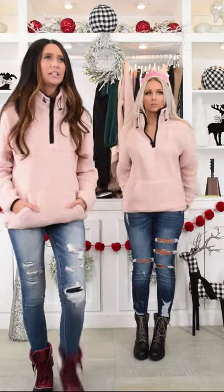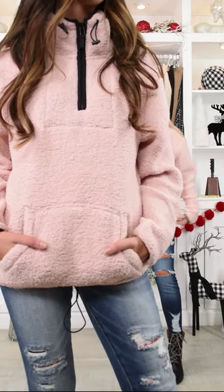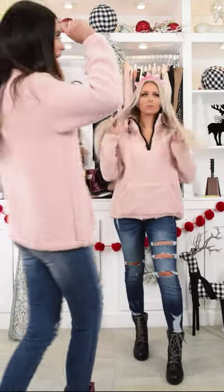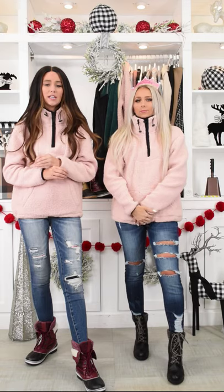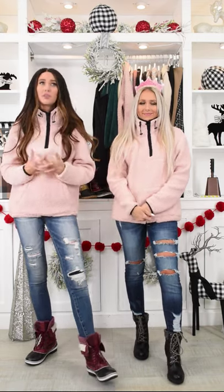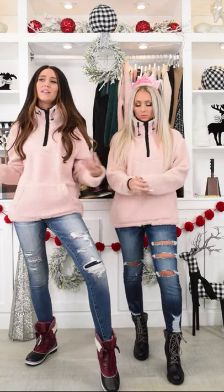Definitely very high quality and it's so stinking warm. I would definitely wear this with leggings and snow boots like I have on and a baseball hat and just be super cozy and comfortable. I love the material of this. It's so soft and so comfy. You could just lounge around in this at home as well. I'm wearing a size small in it, but I could totally size up in this piece, and I might actually do that just to get an even more cozy and even more comfy fit.